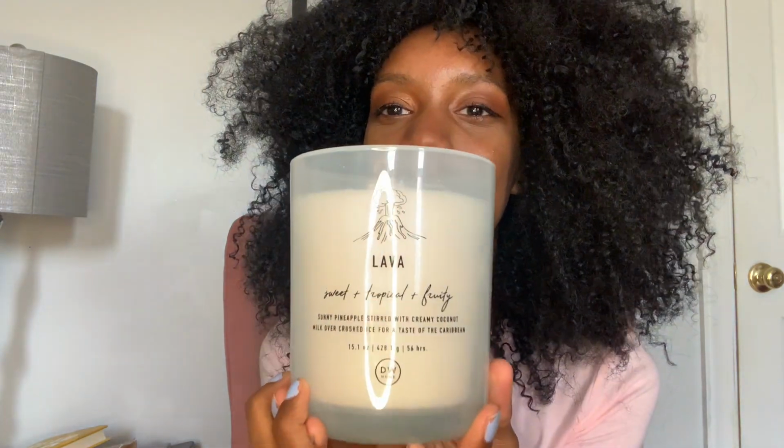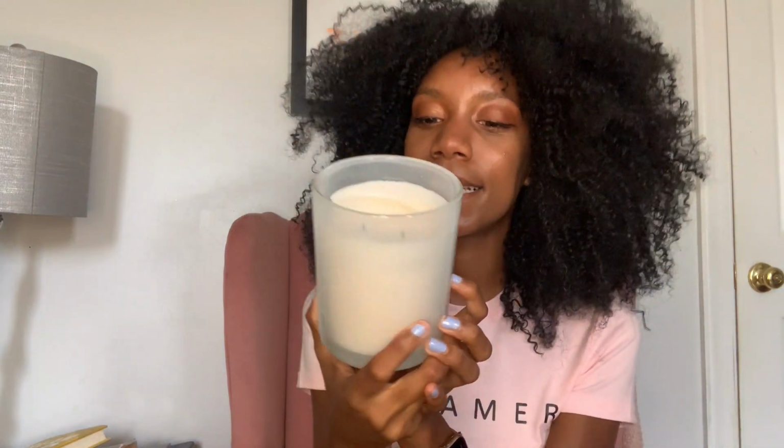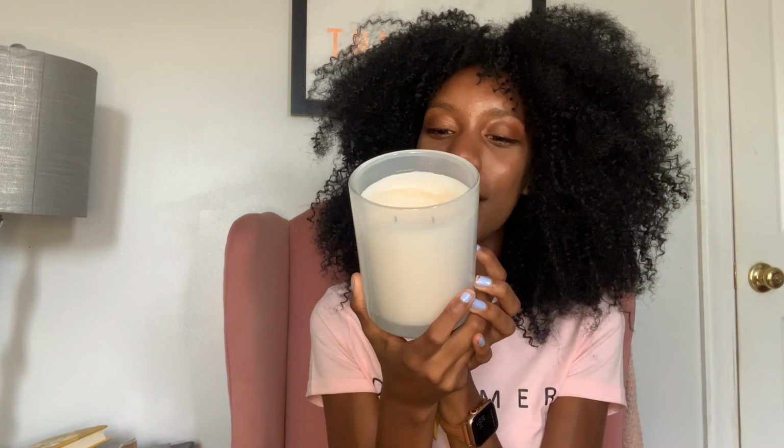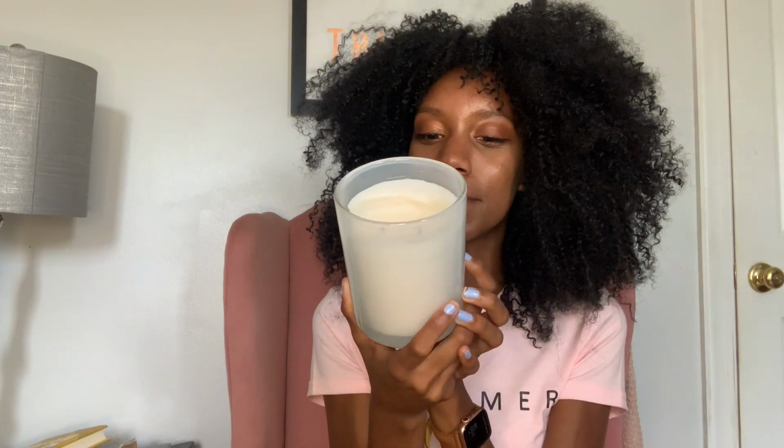But I got this one. It smells amazing. It's called Lava. I got it from TJ Maxx, and it is sweet and tropical and fruity. Sunny pineapple stirred with creamy coconut milk over crushed ice for a taste of the Caribbean. I love the Caribbean. I've never been to the Caribbean, but I love it already. And then I got this cute self-centered one with a bee on it. It smells okay, but I love the color, and I love that it had a bee on it.